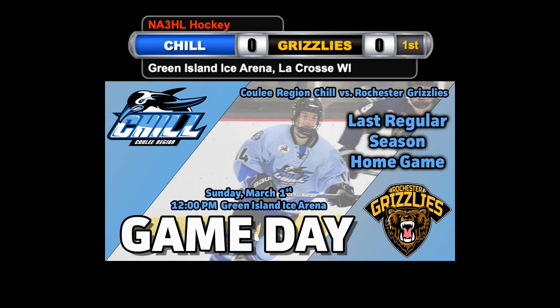Face off at the far circle, down inside the Chill end. 23 seconds remain here in the period. That's going to come back far point. Olsen sent it down low. Quick shot there from the circle and a save made by Nadeau. And the Chill will send it down all the way. And that'll be an icing with 10 seconds left.